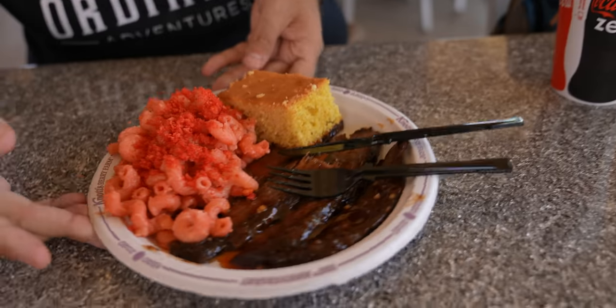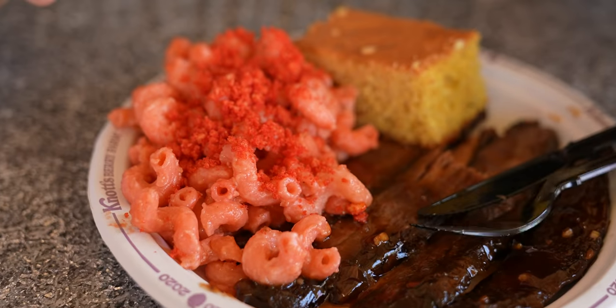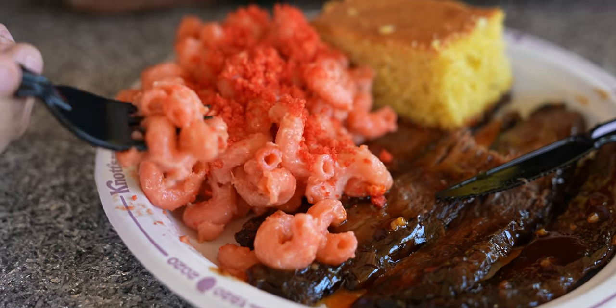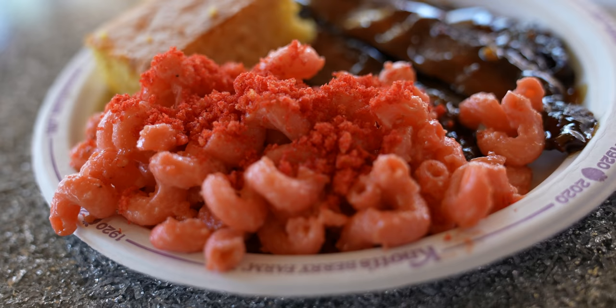I want to try this right here, the hot Cheetos mac and cheese. Look at the color. I'm actually surprised this tastes like mac and cheese. It's good. Actually, I feel like it's growing on me as the spiciness lingers in my mouth. It's growing a little bit, but yeah, I'm gonna give it 3.5 out of 5.